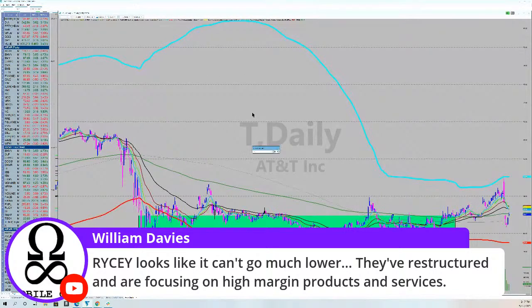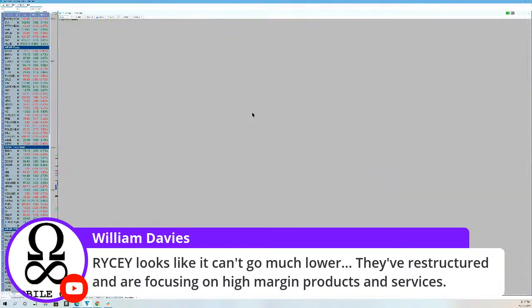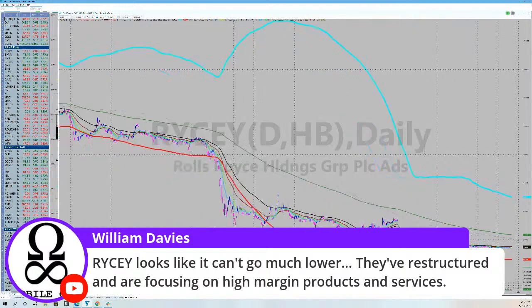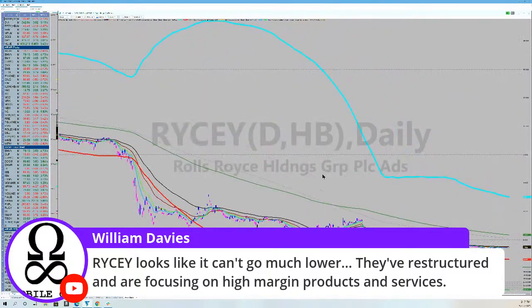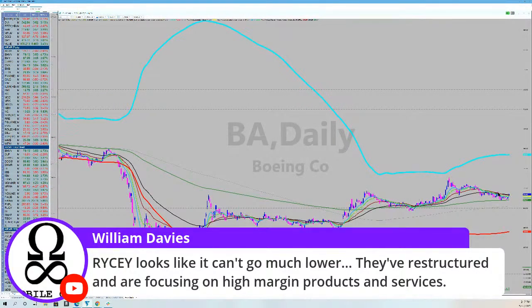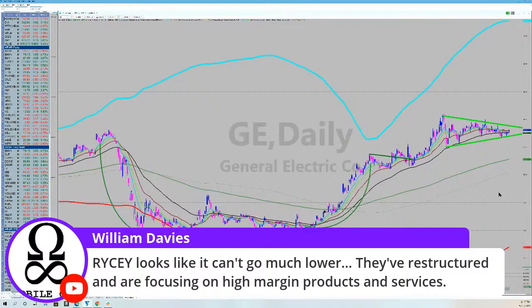Okay, William. RYCEY. Rolls Royce. Huh. That's interesting. How much does Rolls Royce have to do with jet engines? Or is it all more cars? Because Boeing looked really good coming out of that base right there. And that makes me really want to look at GE. That's a nice tight pennant on GE. I got to add that to the list. That stock probably should be owned. The risk reward's a no-brainer there. If it goes back below the low of the 18th, okay, you get out. But if it breaks out of that cup and handle, that thing could have some serious upside.